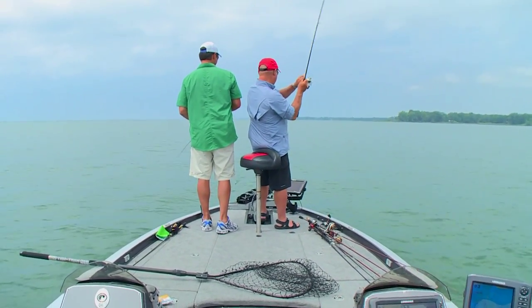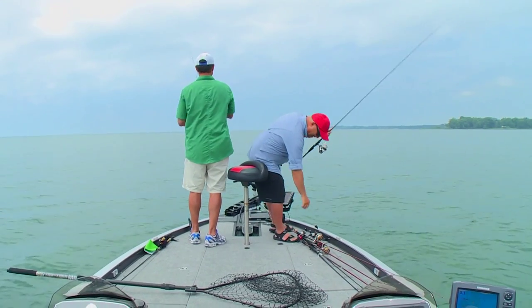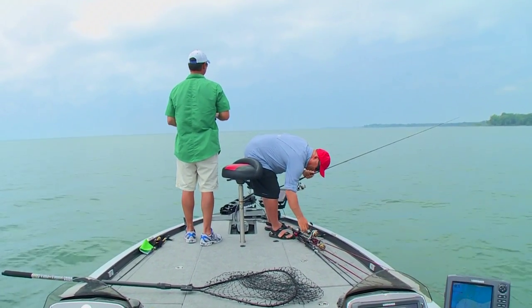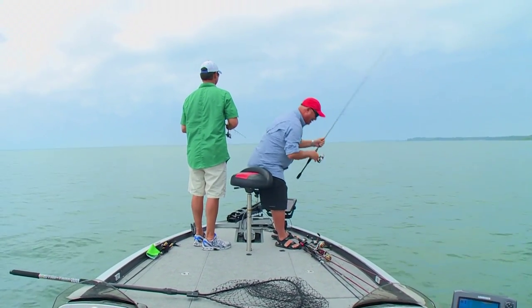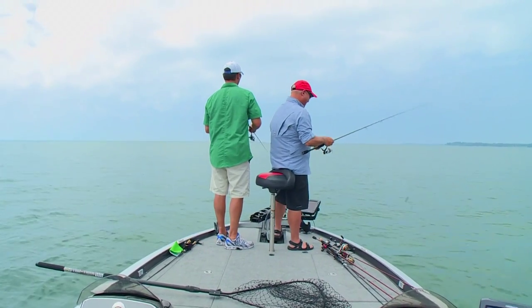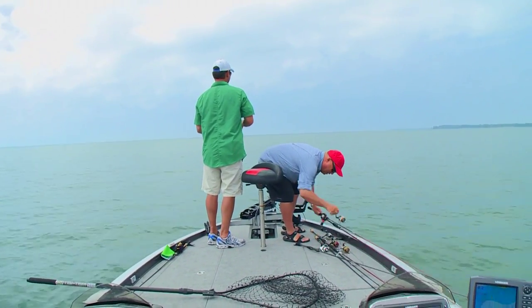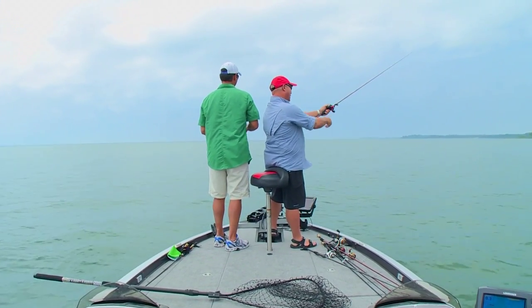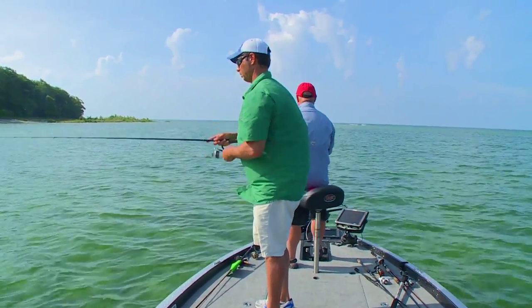Here we go. Oh yeah. Oh! He's off. Oh, he wrapped my power tube around the old Revo here. That was a nice one, wasn't it? Yeah, it was. Okay, back to the topwater. Ghost Walker, find me a big old brownie. We're gonna get one on this rock up there.